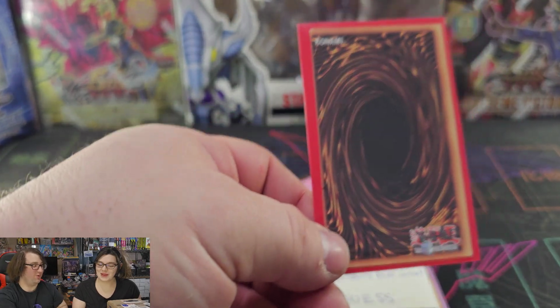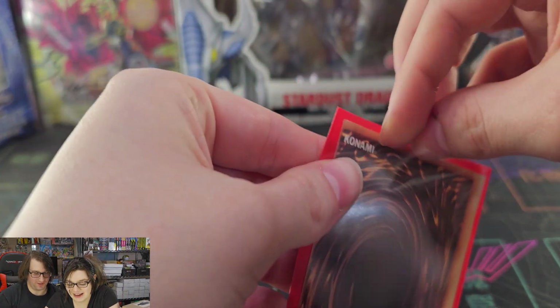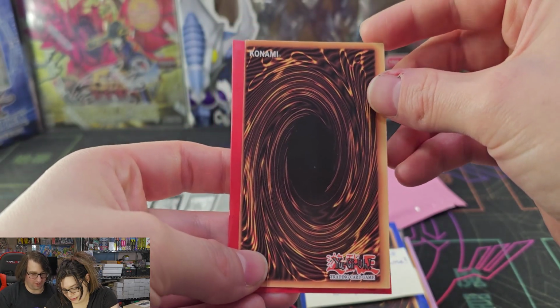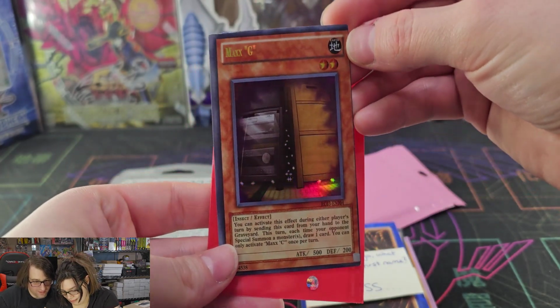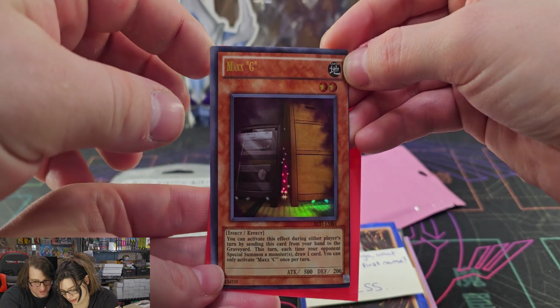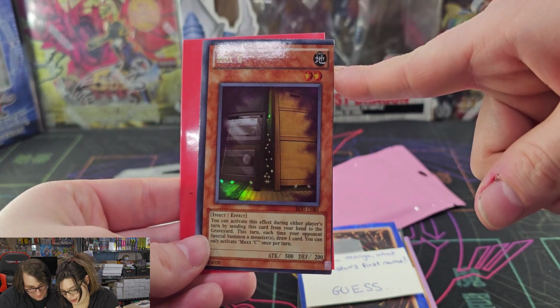So if you want to show off what the card is, since you were the one. And it looks like it was terribly miscut too. Yeah, I was going to say, why is it so short? All right, so the mystery card is Max C, or is that Max G? Max G. Yeah, it says Max G. Very nice. It's an insect.